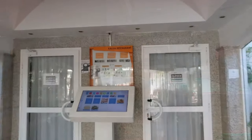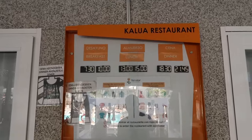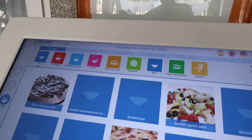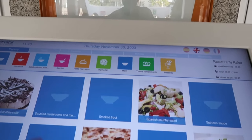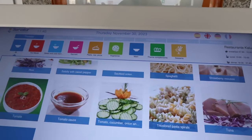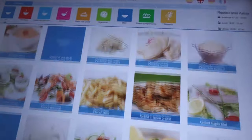This is the main restaurant where they do the actual lunch, dinner and breakfast. You can see times there, and they've got a lovely menu here, so you can see exactly all you want. That's dinner, this is lunch, and there's quite a lot of stuff, as you can see there.